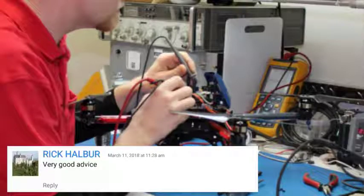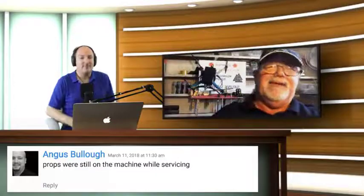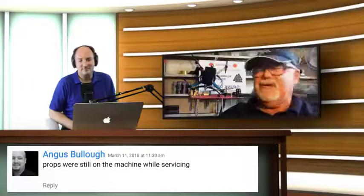But you never ever, as I say, I'm giving it away there, but you can just see them sitting there, waiting to do damage. It's pretty easy. Angus, congratulations, you've got it. Props were still on the machine while servicing. Yeah, if you feel like cutting off some appendages, then feel free to do that. Angus is in the emergency services sector, and quite experienced in that role, so he's got his eye on safety all the time.